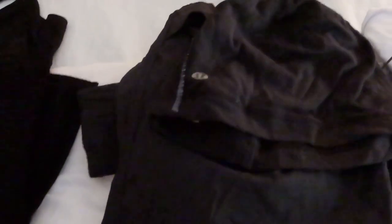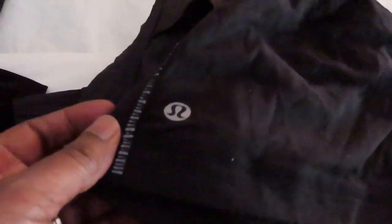This is my rain jacket and a little hat that I have to put over my ears. This is from Lululemon, so I love my rain jacket. It's got pockets and zipper pockets on the inside.